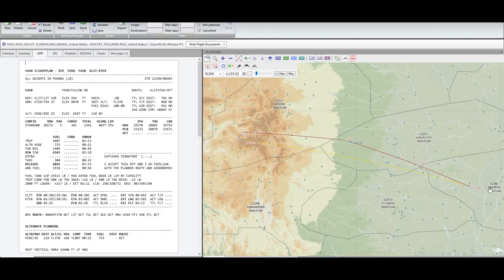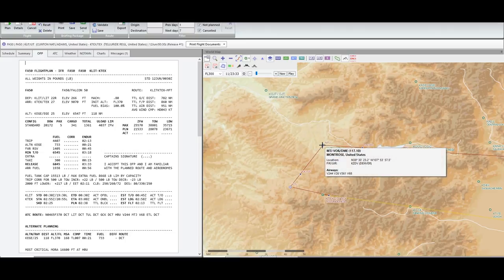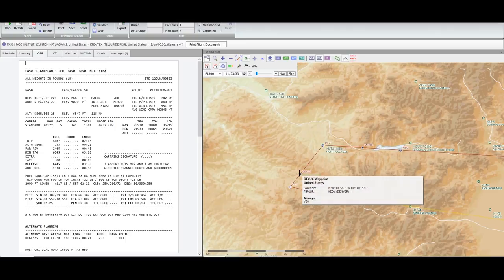And route of flight today, Little Rock VOR to the Tulsa VOR. Tulsa to the Garden City Tecan, Garden City on to Blue Mesa Gunnison VOR, then on to Montrose VOR, Montrose on to the Dayuk fix, Dayuk on to Cones.